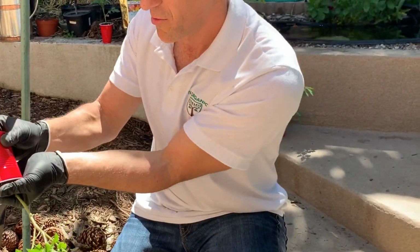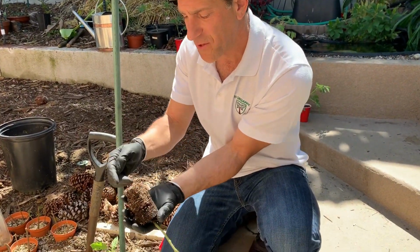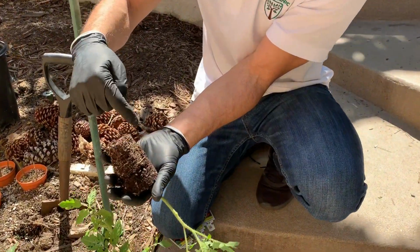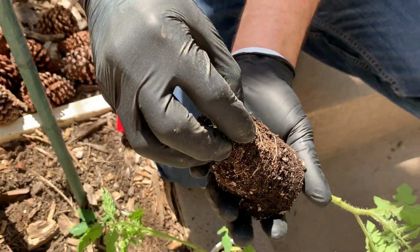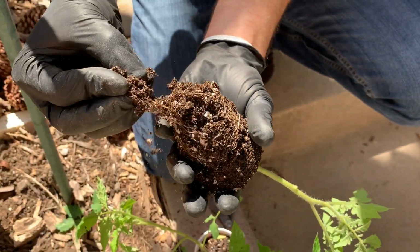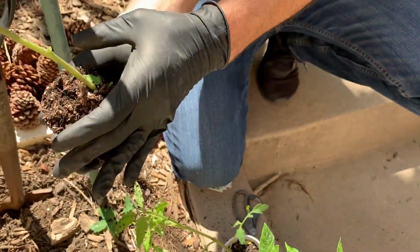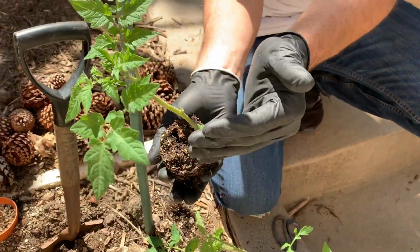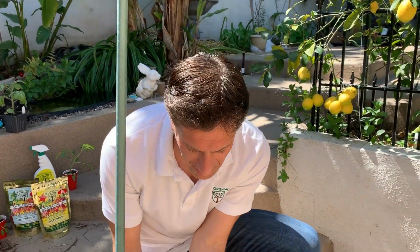And now we'll simply remove the plant like so, and if there are any root-bound roots, this one doesn't necessarily have it, feel free to rip those bottom 10% of those roots right off. That pruning that we've done by removing those leaves will offset the little disruption we've done to the root system below. And now what we're going to do is prepare the hole.